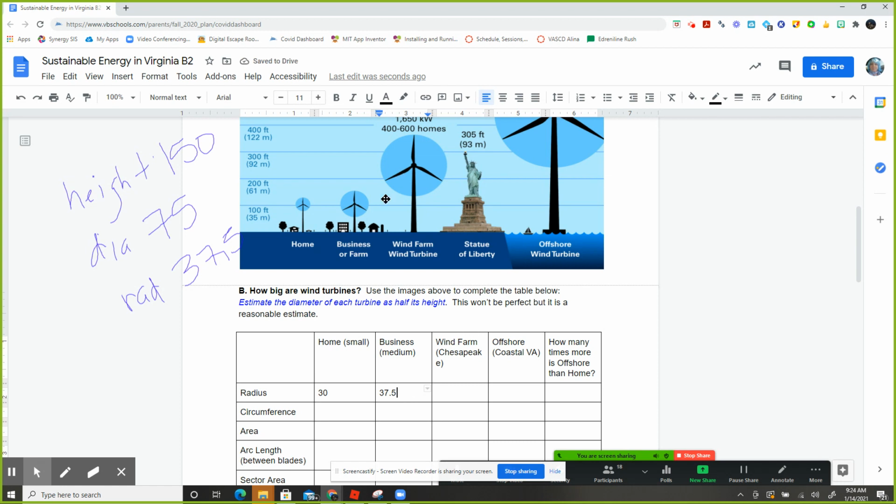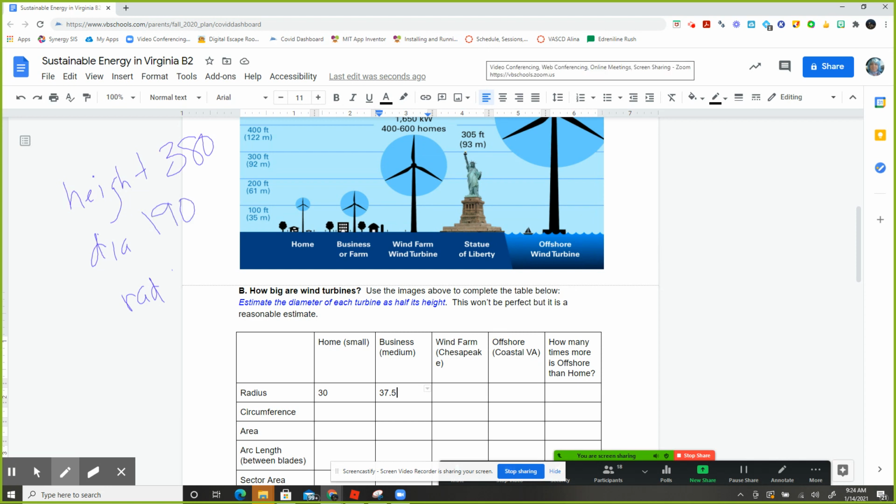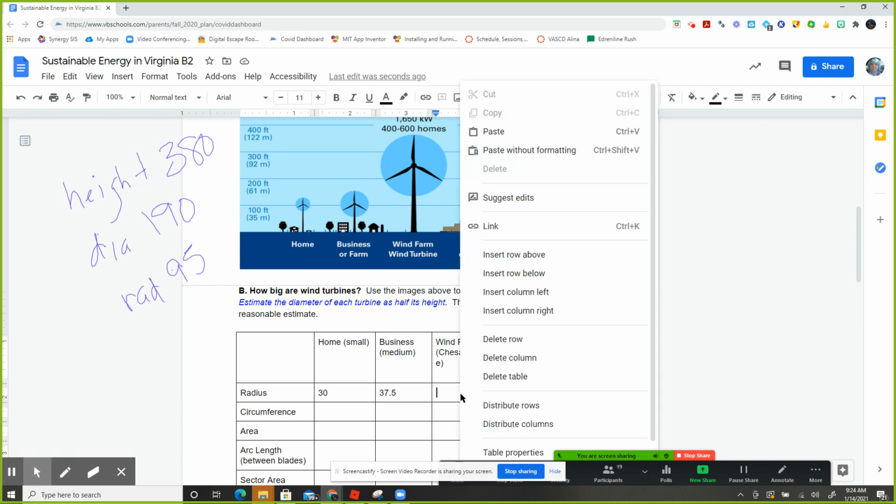What about the wind farm? So when you drive south, like towards North Carolina, you see a whole bunch of wind farms. This is how big those are. Around 380. Okay, I like that estimate. So if the height's 380, what's the diameter? 190. And then the radius would be? 91. Caitlin, you're on fire today. 95.